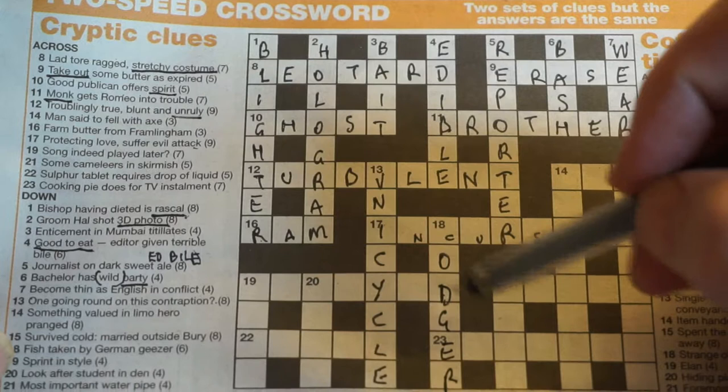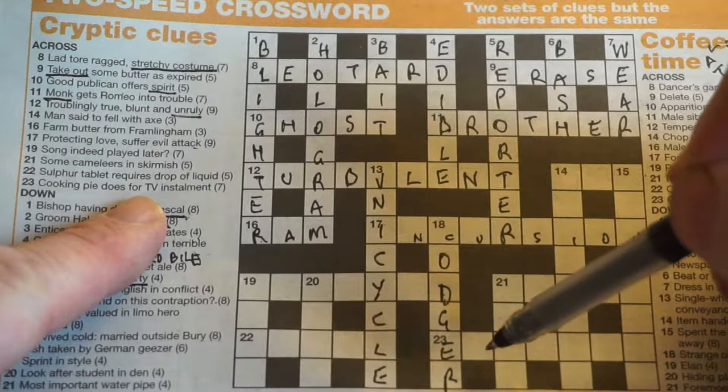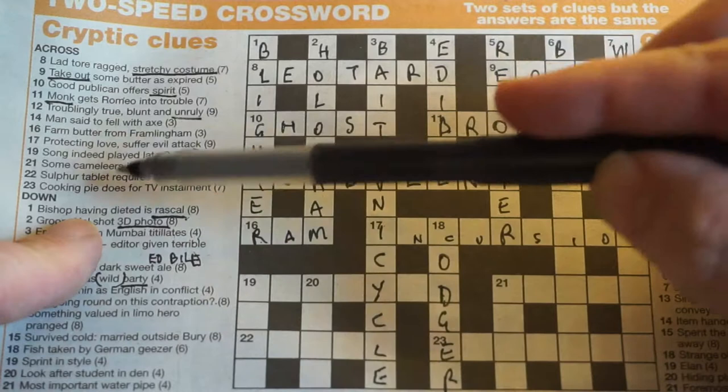So right, 23 across. Cooking pie does for TV installment. Well, TV installment is episode. Yeah, look, cooking is an anagram indicator. Pie does adds up to seven letters. Anagram them up makes a TV installment, which is episode. So pop that in there.